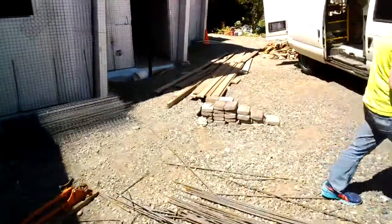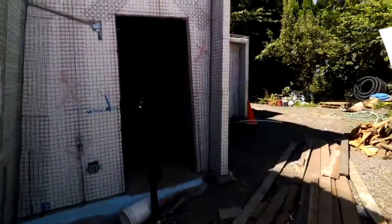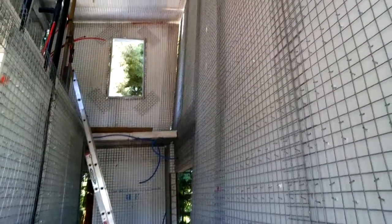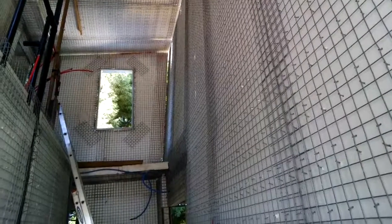So now we're moving towards the entrance, and this will be a full glass door on this wall. As we come in here in the entryway, this area right here will be the staircase that goes up to the top floor. As you can see, there's a window there for great lighting, and the ambiance of the tilted wall really gives you a different experience than I've ever had entering.